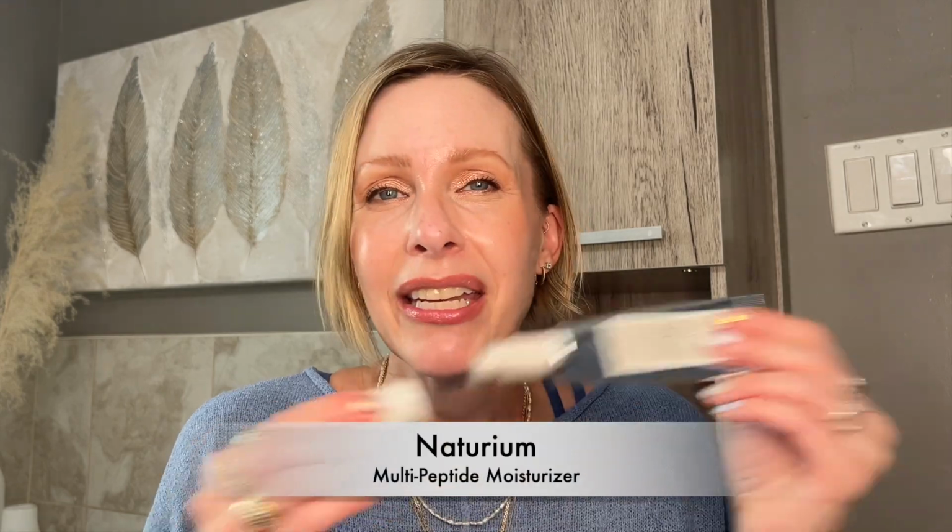And then I apply a moisturizer. You can choose any moisturizer you want under the sun. I use very basic things like CeraVe. Brands, of course, send me things, so I get to try a lot of products, but this is one that really stood out for me as well. By Naturium, this is their multi-peptide moisturizer. I mean, I just like the packaging.